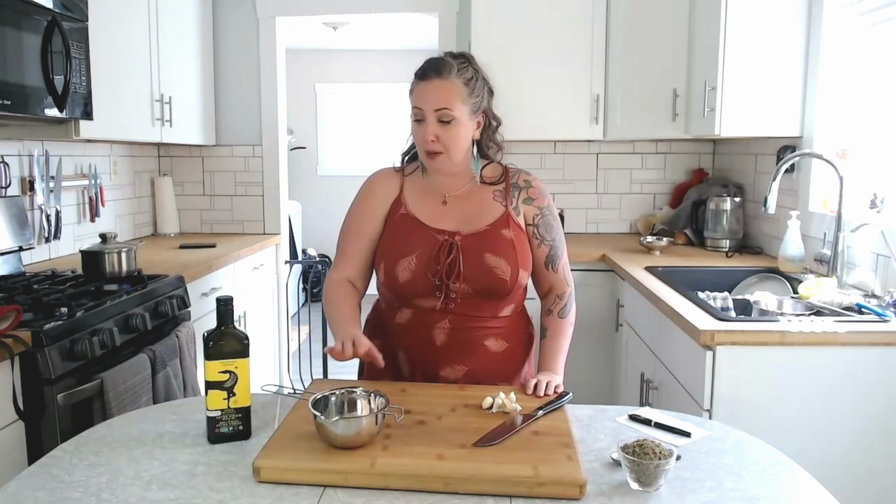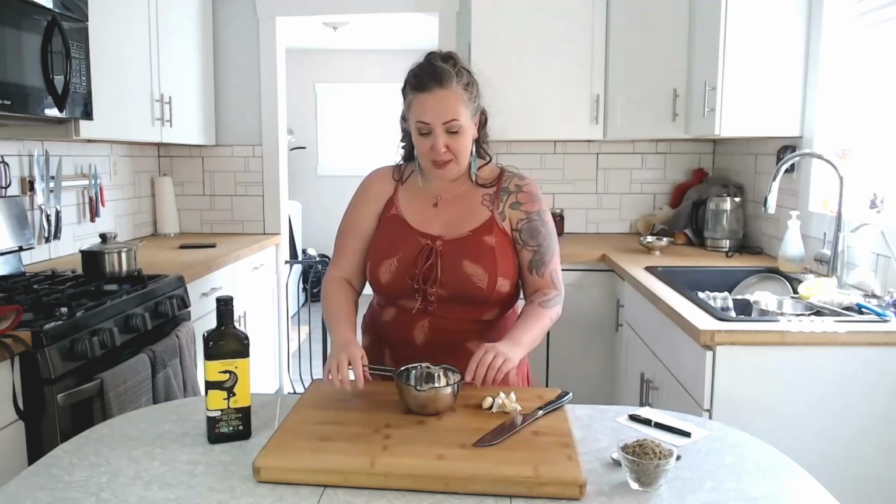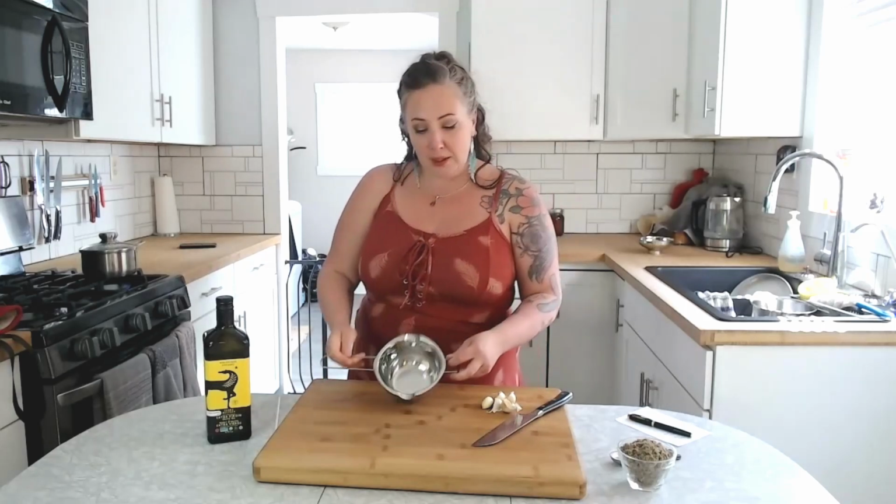Okay, so our first one is going to be infusing our olive oil with some garlic, and we are going to do that. I have a pot on the stove that is already boiling, and I'm just going to be using our little double boiler. After we have infused the garlic in the oil, then we're going to do a slower infusion with the sage.